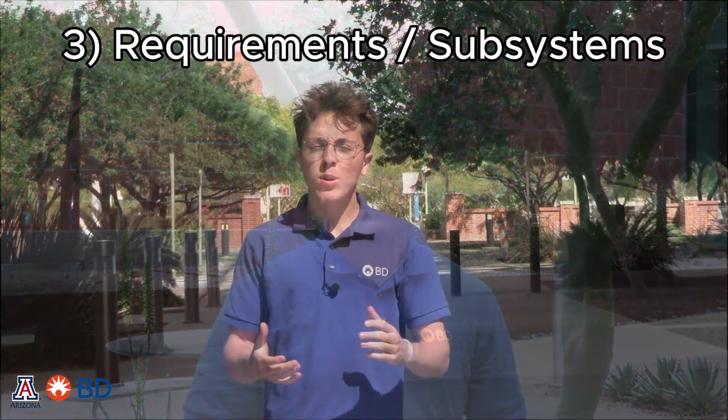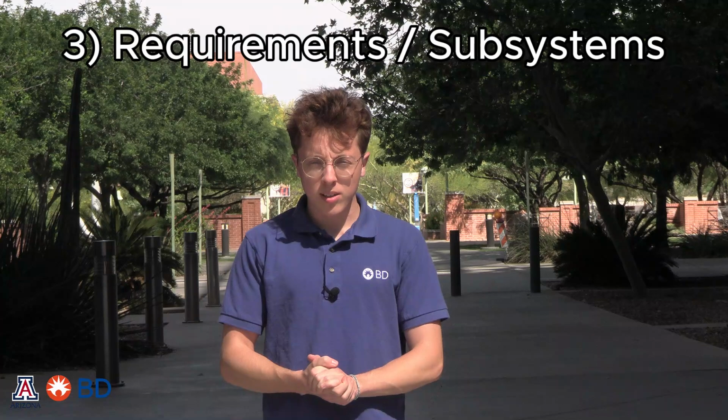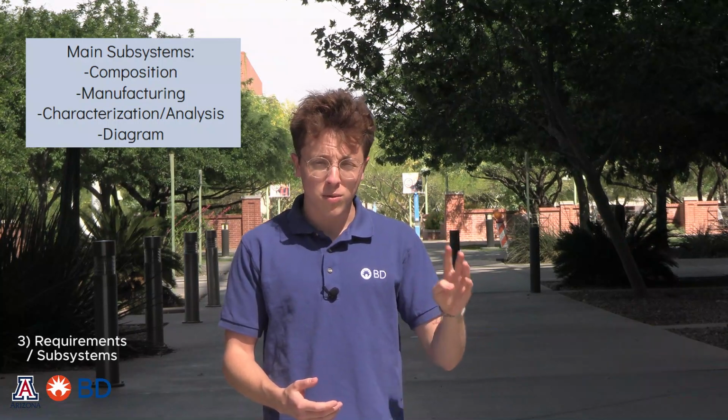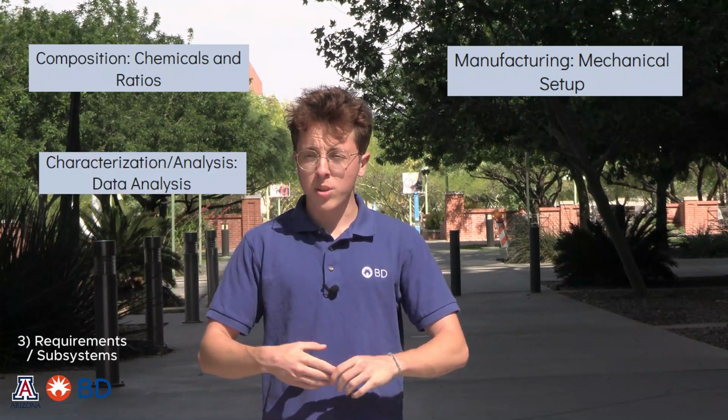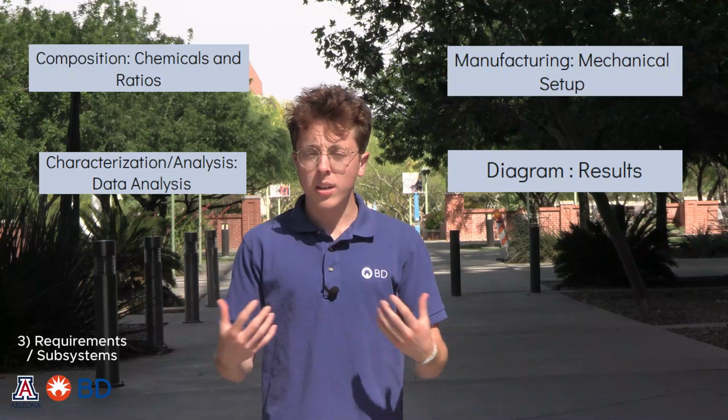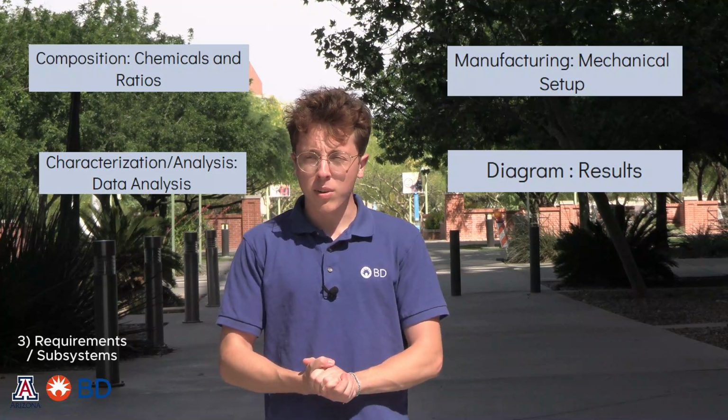We have broken down our microparticle creation process into 4 main subsystems. This is 1, composition, 2, manufacturing, 3, characterization, and 4, diagram. Composition has to do with our chemicals and their respective ratios. Manufacturing has to do with the machinery that we use with those chemicals. Analysis has to do with how we characterize our final microparticle batch. And finally, diagram is where we reflect our results and experimental factors, and that is the final deliverable that we give to our customer.